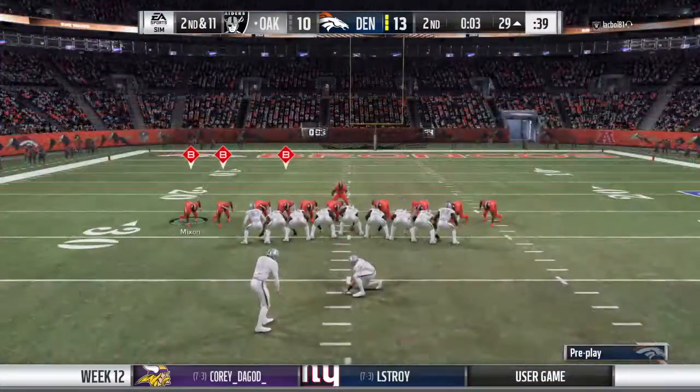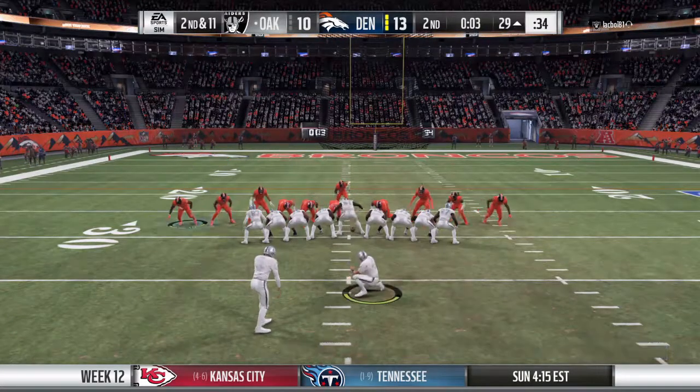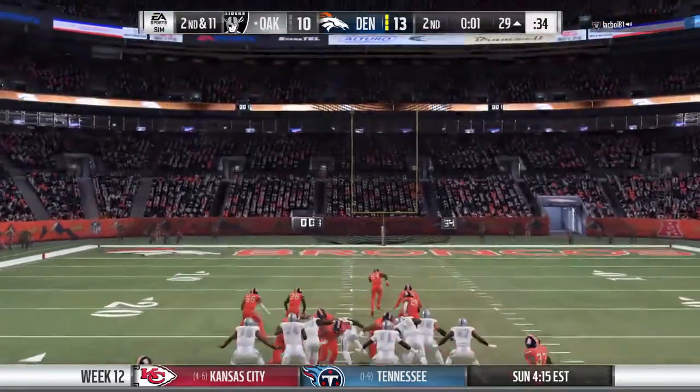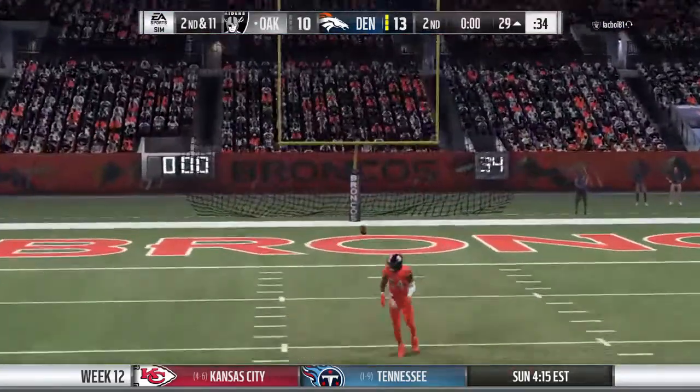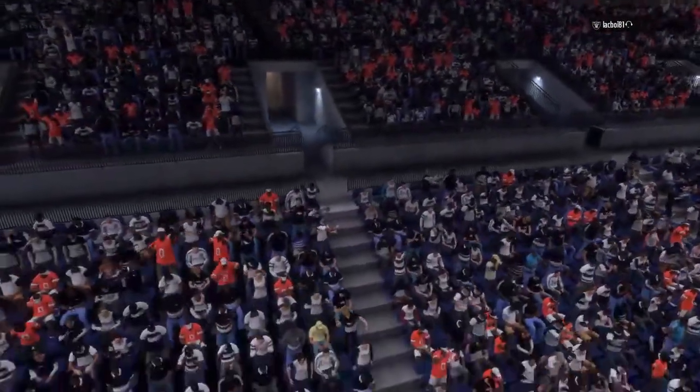So 3 seconds here remain in the half. On is the field goal unit to see about getting 3 points. From the left hash, this from 46. And that is not going to get there. Oh, he missed it short. It's no good. So we've reached halftime here on a Thanksgiving night.